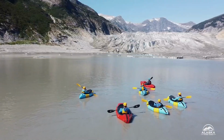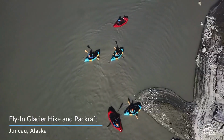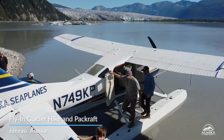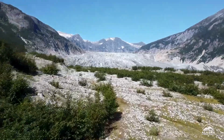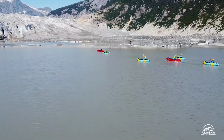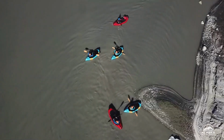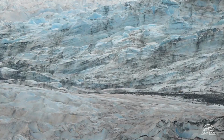But if you're looking to go further off the beaten path, the Norris Glacier Fly-In Tour offers a world-class experience. After a scenic flight from Juneau, your pilot will scout out a landing at a pristine glacier lake where the adventure really begins. From pack rafting to glacier hiking, this tour takes you into some of Alaska's most remote and untouched wilderness with some of the best guides in the area.